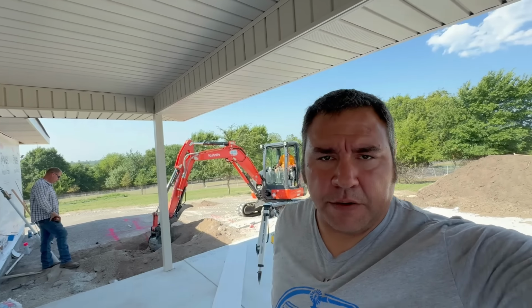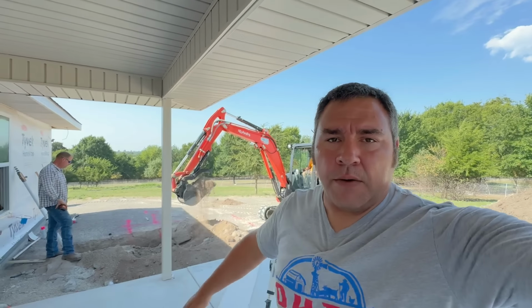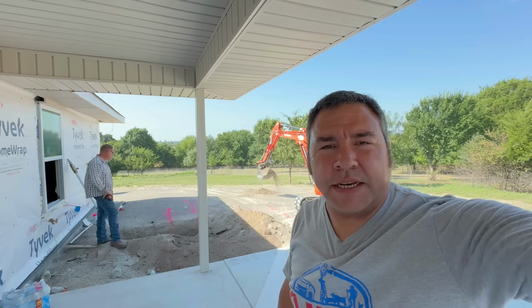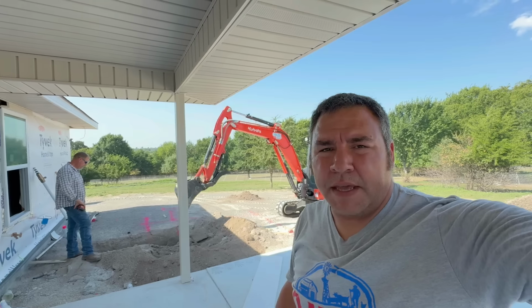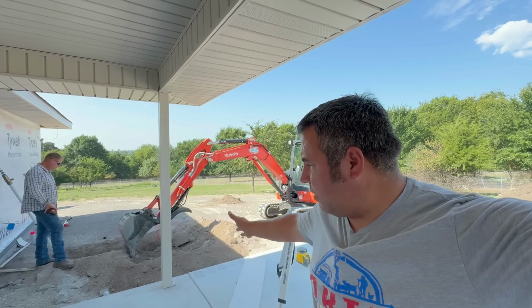That's crazy. That's wild. All right, guys, so they're going to start the dig. They've confirmed all their measurements, got all the okay to go, and now they are going to start digging the hole. I think you said it's going to go about 6 foot deep.